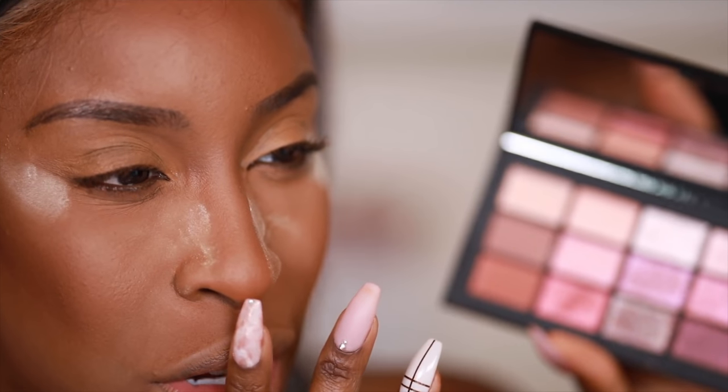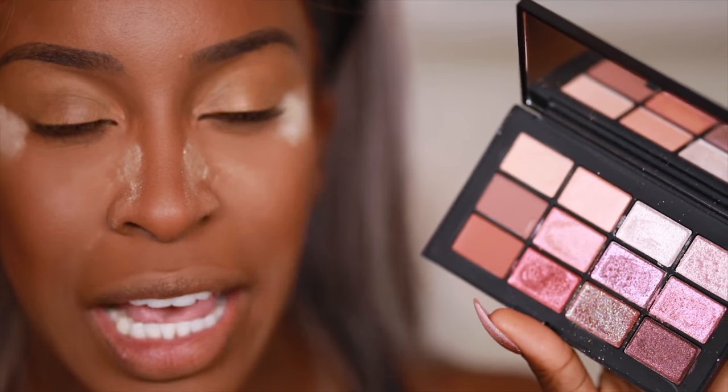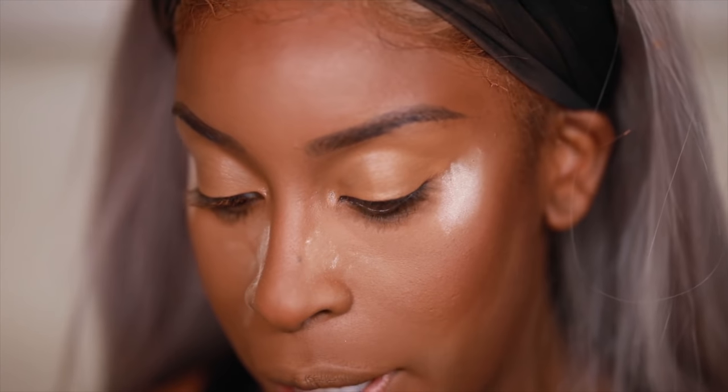These aren't really glitters. These aren't really shimmers. They're not pearls. It's like all of that infused in one. And some of these can be applied as eyeliners, which I think I'm gonna play around with today. I've never done that, but I already have a backup for this palette. Put it that way.